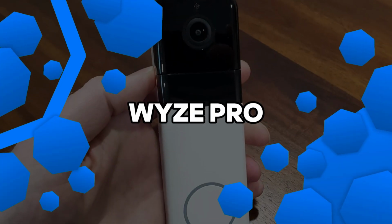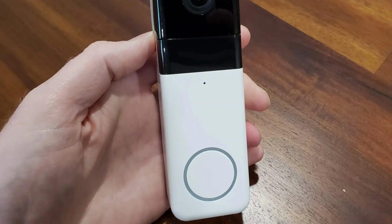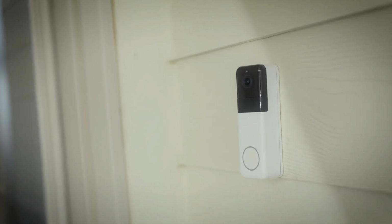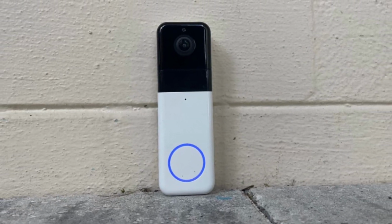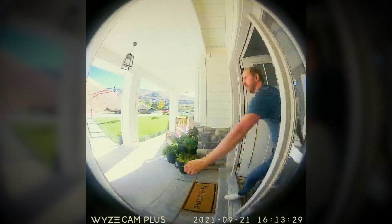Number 5. Wyze Pro. The Wyze Video Doorbell Pro is a versatile and affordable option for homeowners seeking to enhance their front door security. It features a high-definition camera with a wide field of view, providing clear and comprehensive video coverage of your doorstep. The device can be installed wire-free, powered by a rechargeable battery that offers up to 6 months of continuous use on a single charge, depending on usage patterns.